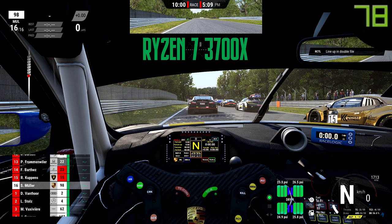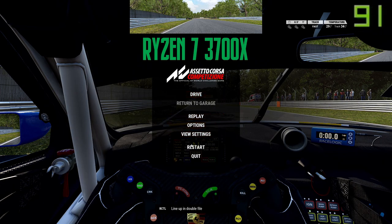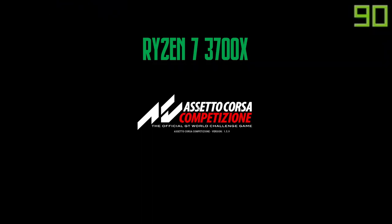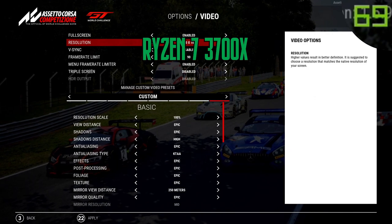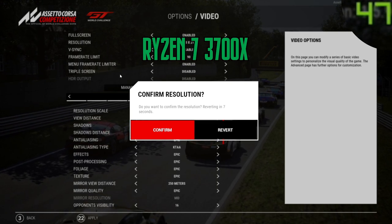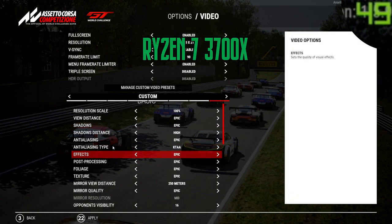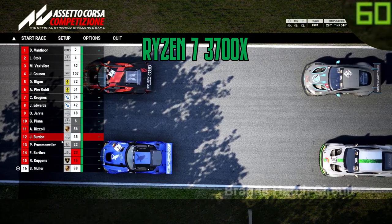We're sitting here at 1080p, and to be fair, the graphics are absolutely jacked, and you can see that we're maintaining about 70 to 80 FPS. I decided to use this as my benchmark just because I needed something repeatable. I'm not actually driving, I'm just making it so that the cars drive away from me. Here I'm putting it at 4K, and let's see what it does on the 3700X in 4K. Just give it a moment.